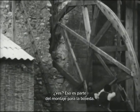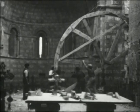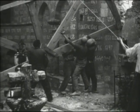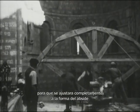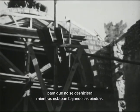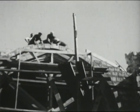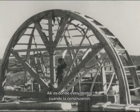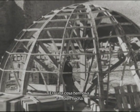You see, that is part of the mountain for the vault. They made the whole vault so they would adjust completely to the shape of the apse to hold the thing together while they were taking the stones down. That is where I am inside when they built it. That was a beautiful thing. It was so well made.